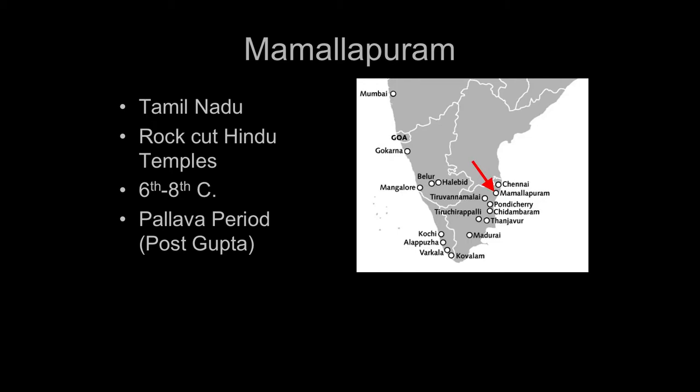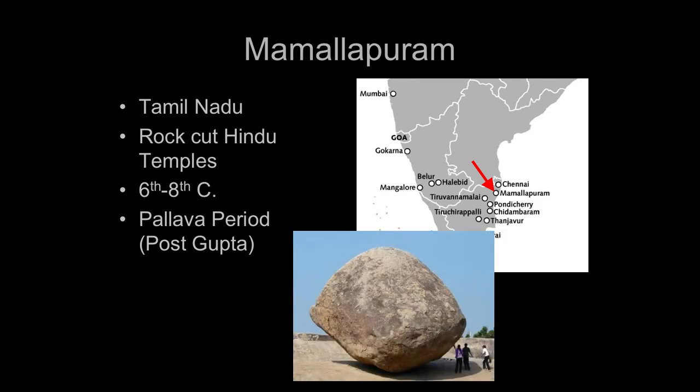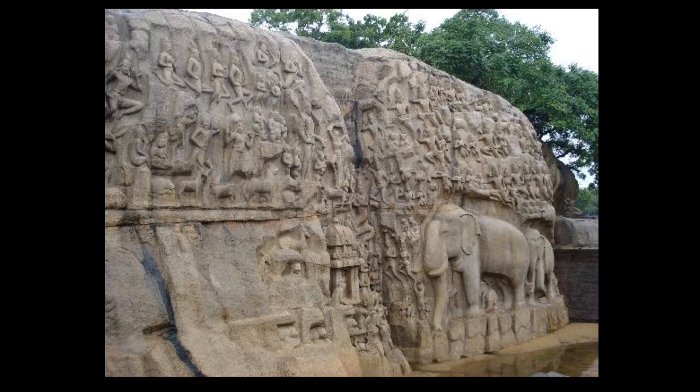There are rock-cut temples in the region. We've seen rock-cut temples before, but Mamallapuram also has some other built temples as well. But most of them are cut right out of the living rock. There's plenty of rock there. There's these quartzite boulders, which is as hard as granite. And this is the natural landscape, so there's plenty of material to cut out of. And they would cut sculptures and features right into the stone.